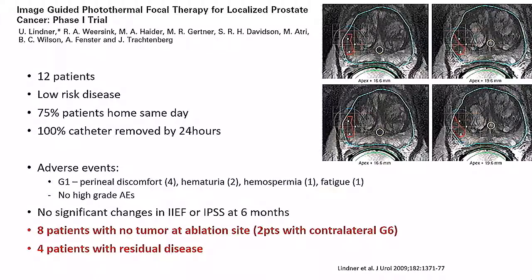John Trachtenberg was one of the early pioneers in laser ablation of the prostate. Really exciting, he did a lot of great work, but they had some recurrences in field. And that had to do with the fact that they didn't have fusion biopsy at the time. It was difficulty targeting with a magnet. So there's a learning curve, especially in these patients. But he did show if these patients had a prostatectomy afterwards, there's no more difficulty and no worse outcomes.